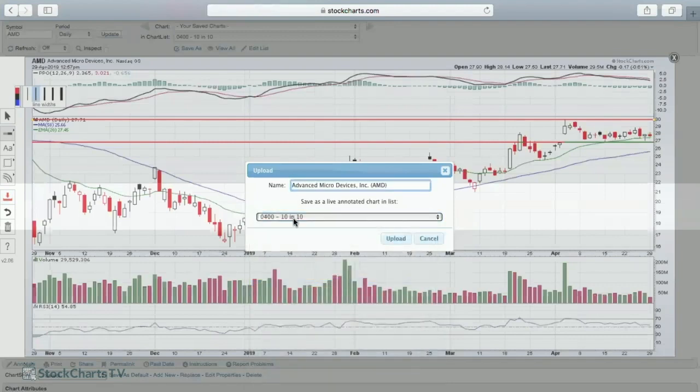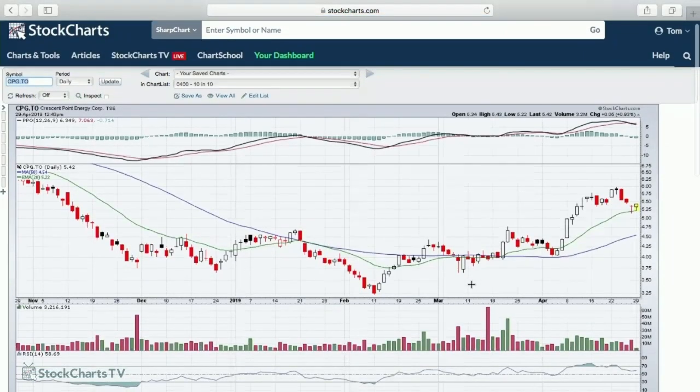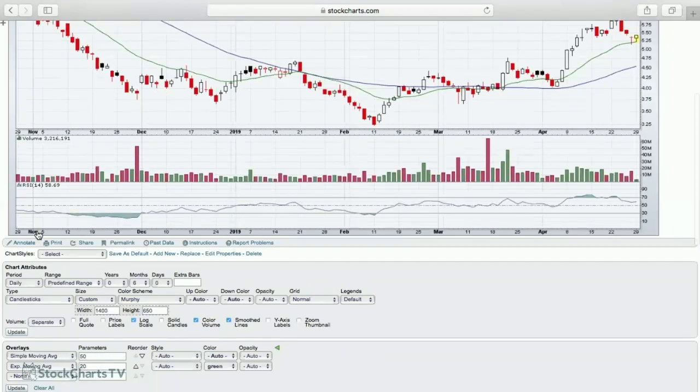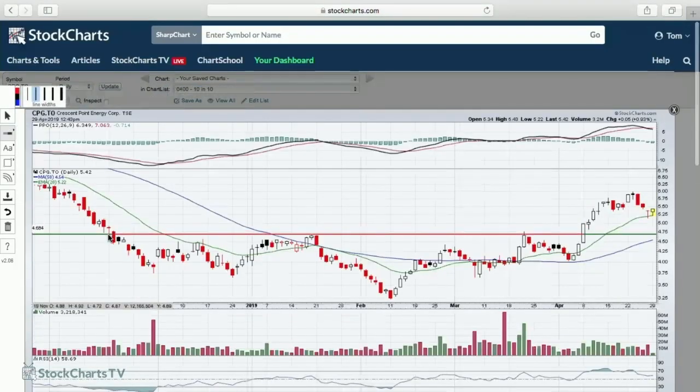Got another? No. CPG. Crescent Point, CPG.to. All right. CPG.to. I like it right here. I like this pullback test of the 20-day. I think we got a really nice bottoming reverse head and shoulder pattern that was confirmed.